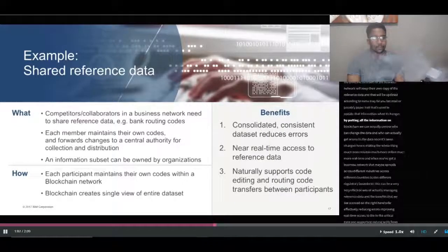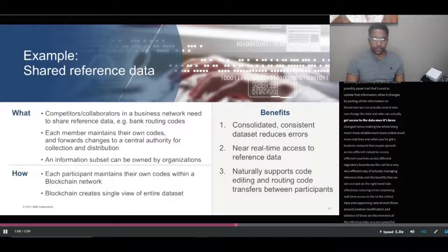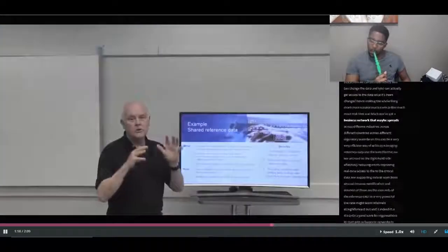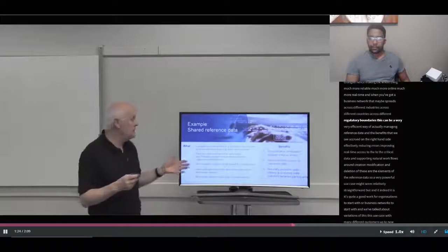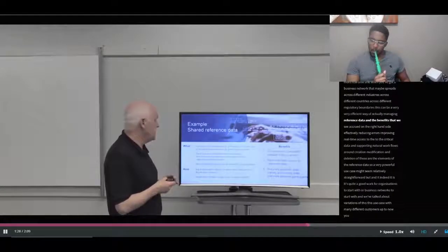By putting all the information on blockchain, we can actually control who can change the data and who can actually get access to the data once it's been changed. Hence making the whole thing much more reliable, much more online, much more real time. And when you've got a business network that maybe spreads across different industries, across different countries, across different regulatory boundaries, this can be a very, very efficient way of actually managing reference data.